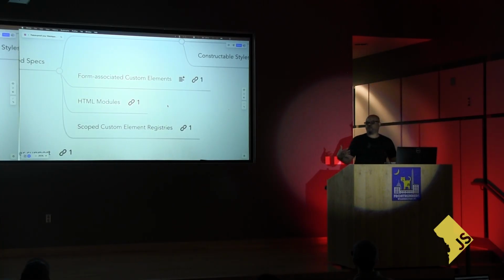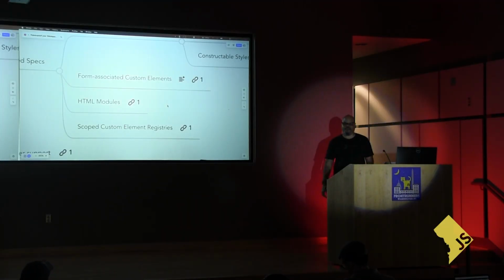When you write a custom element, it's registered on a global registry for the given page, right? So let's say you have one called Kito form, and then you install another set of components that also has a Kito form. They would conflict. So custom registries give you the ability to namespace different component libraries.